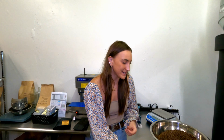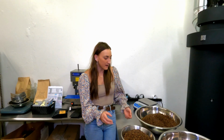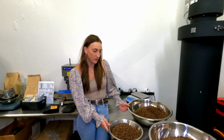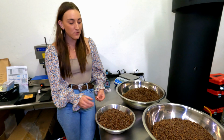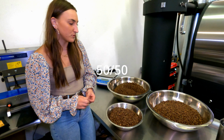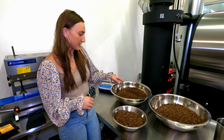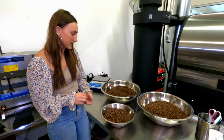All of our blends are actually done by us. We measure everything out. We have to account for the loss ratio. Everything we put in the roaster as a green bean comes out as a lesser amount, usually a 19% loss ratio, so we do the math to make sure we get the correct amount. Each blend has a ratio. Unfortunately, we don't give our blends out, but some are 50 and 50, some are 40, 40, and 20. It really just depends. This one happens to be 40, 40, 20.